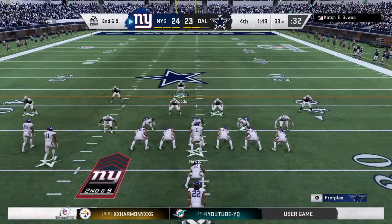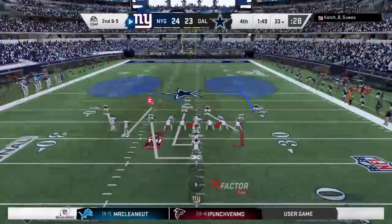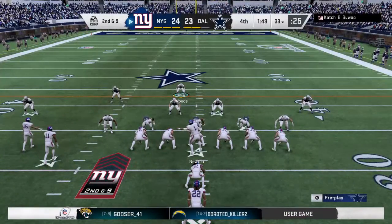6 guys. Check 6 guys. Switch. Check 3. 25. Check 25. Gun.